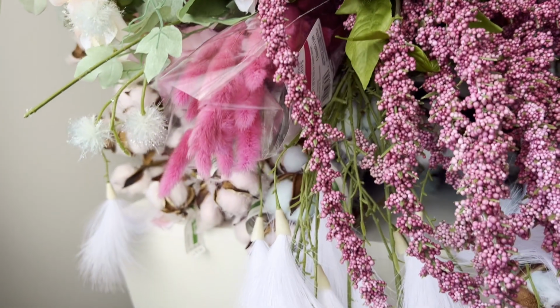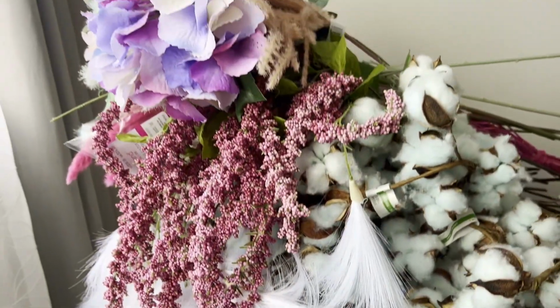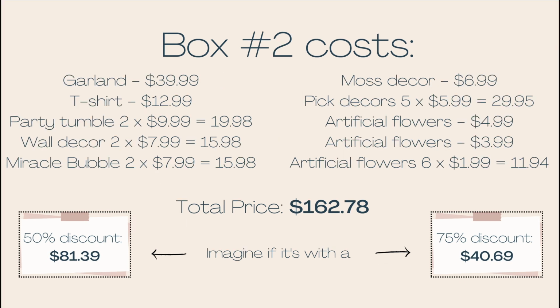Let's summarize. It's clear that for each person and crafter, the value of each box can be different. So let's speak in numbers. I calculated the cost of each box if they were sold at full price, and also if you buy them at a price of 50 and 75% discount.